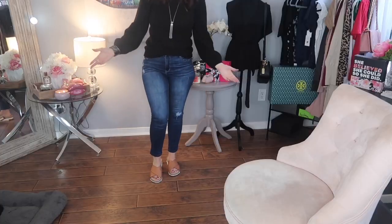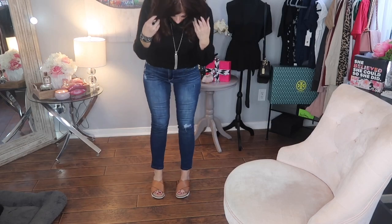Boy, just one day my size popped up in the nude, and I wear them all the time. Again, slip resistant, incredibly comfortable. You guys have seen these in the black, so these are the nude.